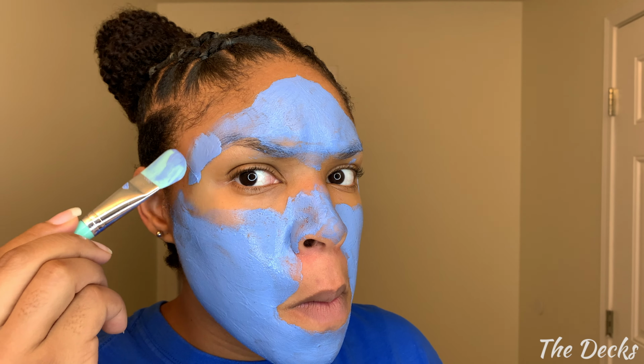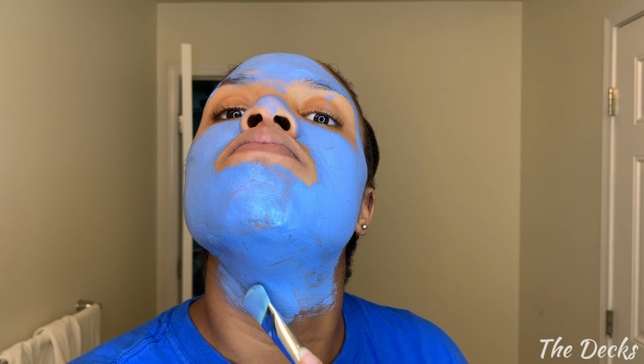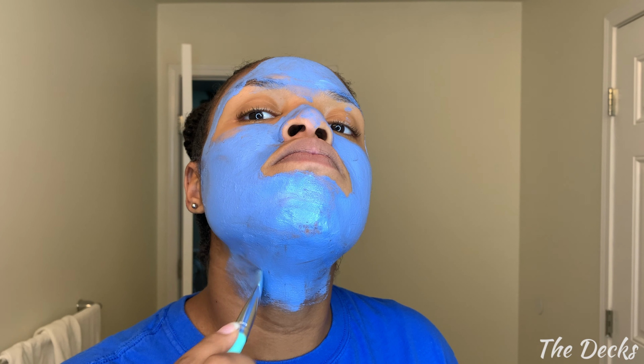But after you dampen your face, you pretty much just put a light to medium layer of the mask on there and just spread it all around. And then you're gonna leave it on for 15 minutes. It's literally that simple. It comes pretty much ready to go. All you have to do is take it out of the jar and put it on your face.